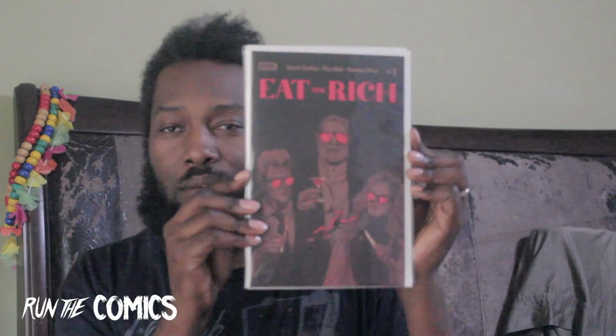Boom Studios again, Eat the Rich, #1. Messed up book. There's a few books kind of like this, and this is the Jenny Frison variant for Eat the Rich #1. But there's other books that came out similar to this in a few years. Yeah, I don't want to spoil it, but the title kind of gives it away, but not really. It kind of gives it away. But it really is one of these things which we want to know how it got started. We want to know the history of this particular storyline.